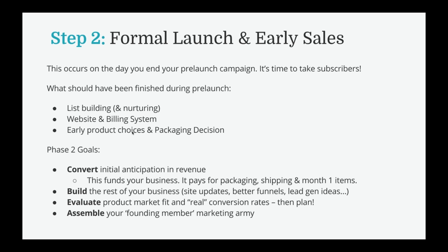During those 2 months of doing your pre-launch, assuming that you got some strong validation, you should have been doing a couple different things. You should have been doing that list building and nurturing. Obviously, we just talked about that. Maybe a month into your 2-month campaign, you should have started focusing on website design and understanding your billing system. You've started that trial with Cratejoy. You've spent some time understanding how you're actually going to be operating this business.